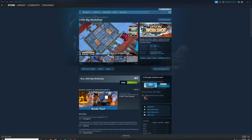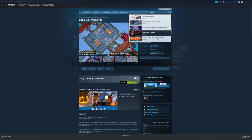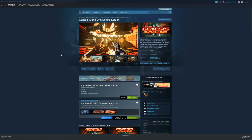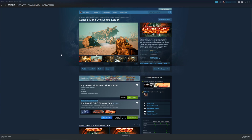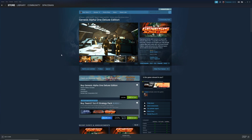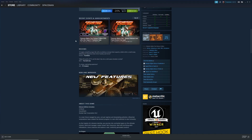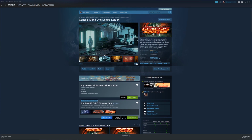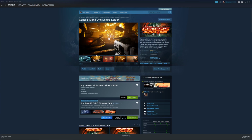Genesis Alpha 1 Deluxe. That's a strange name, Genesis Alpha 1 Deluxe Edition. Ooh, it has mixed reviews, 66%, 72%. Hyper jump into the dark recesses of space with Genesis Alpha 1, a roguelike FPS where you must build, maintain, and navigate your ship through a galaxy filled with hostile alien and human threats. Explore, create, and survive the militarized space race in order to secure humanity's future. Not great reviews. I mean, it looks nice. Oh, that looks like crazy monsters in there.